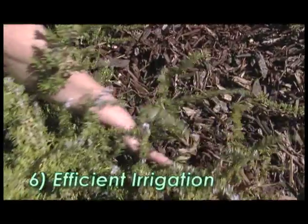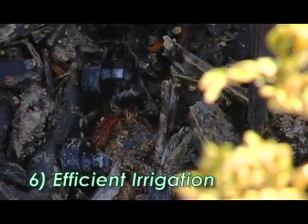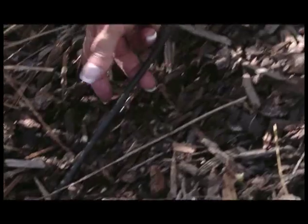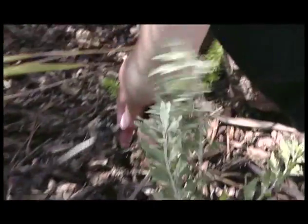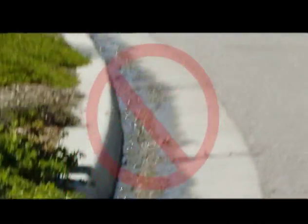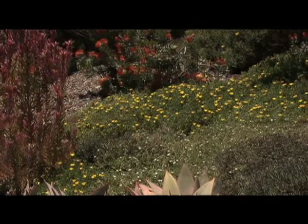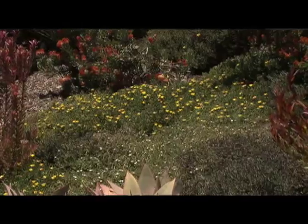A simple irrigation system with a user-friendly timer and schedule that's easy to change should be included in all landscape designs. Drip irrigation is the most efficient means of watering in many cases, as it puts the water where it's needed the most without sprinkler overspray. You should try hydrozoning. That means making very sure that plants with similar water needs are grouped together for maximum efficiency.